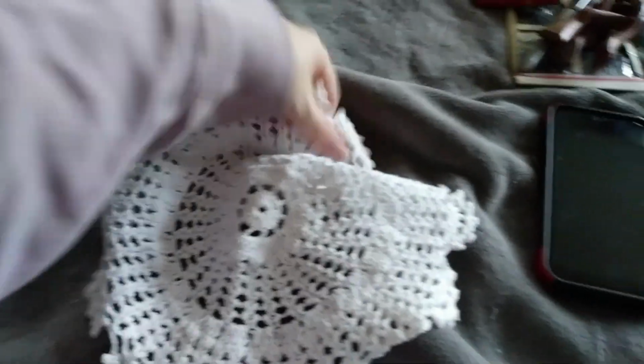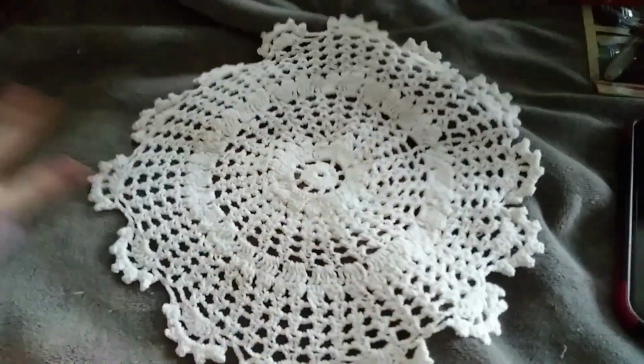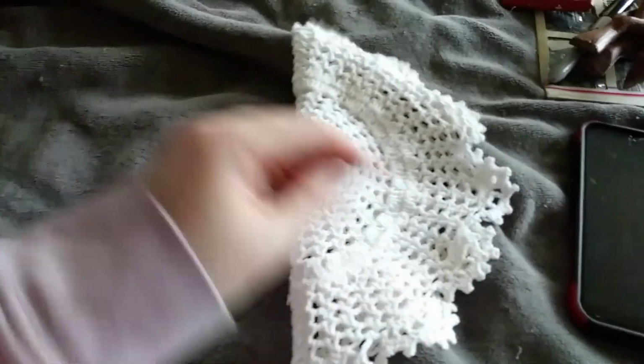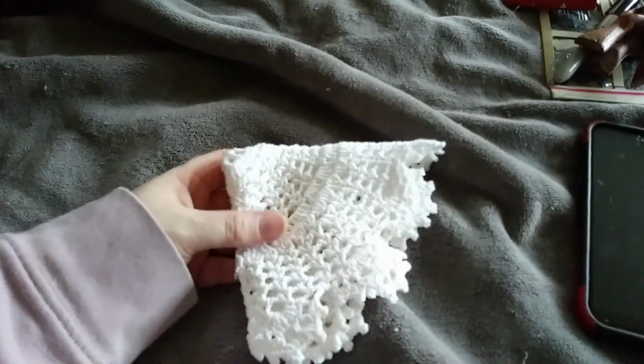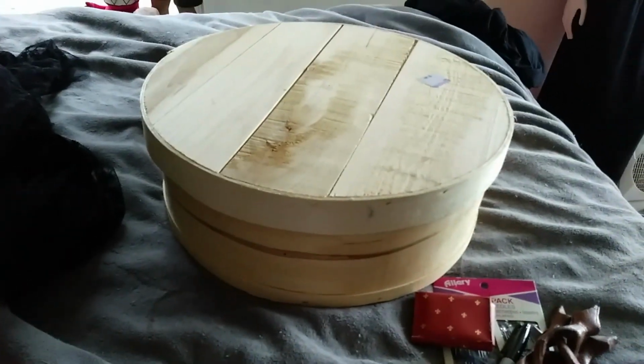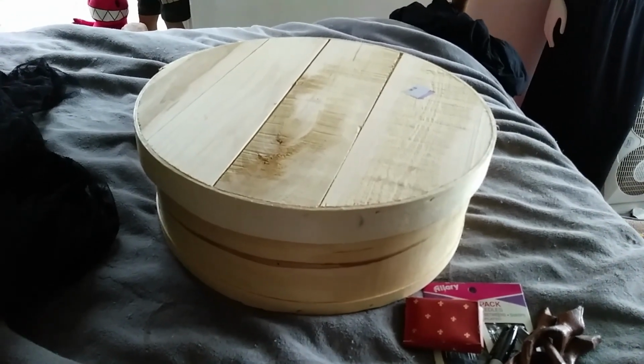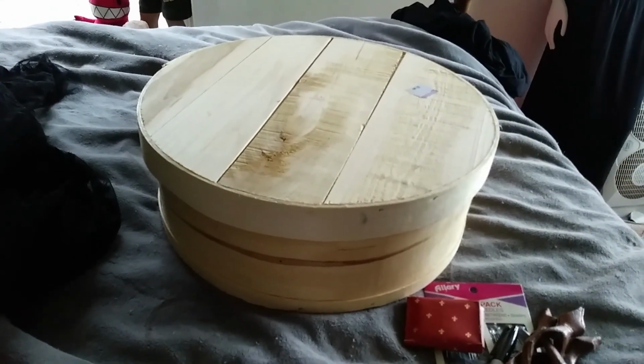Grabbed another doily, even though they're getting stolen from the booth. We'll put another gallon size bag together and take it to the booth for like 15 bucks. Along with this cheese box, which is actually a really good size. I don't know what those go for. I'll have to do some research and see what I should expect for that, because I don't know.